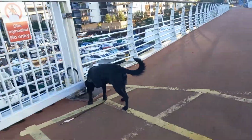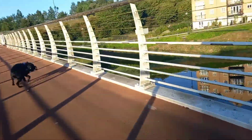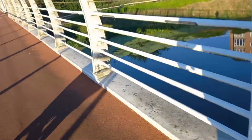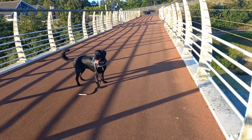Otis, come on baby boy, you don't want to be left behind. This way. One second, no, this way Otis, away from the bike, this way. Good boy.